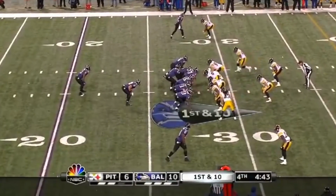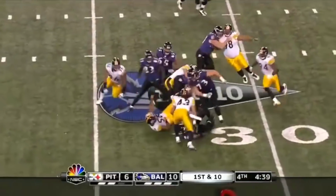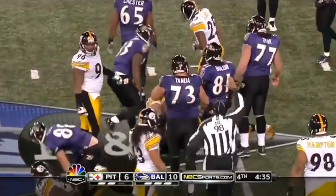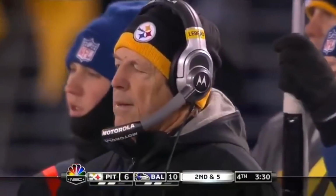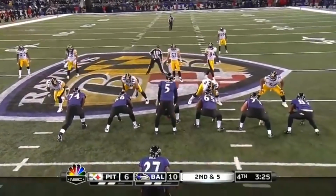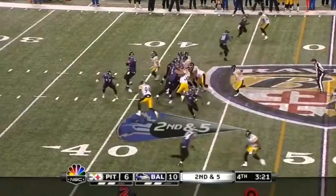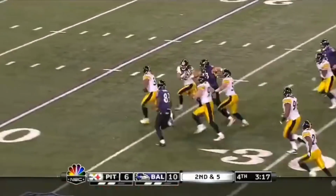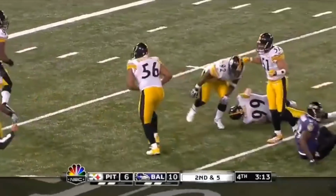Willis McGahee is the running back as they start from the 28, and they give it to the former Buffalo Bill. And he gets stacked up at the 29-yard line. 2nd and 5, and of course Flacco will milk the clock as far down as he can. 3:25 and ticking down in the 4th. And he gets knocked down, and the ball is loose, and it's Polamalu. It's picked up by Woodley, and he gets taken down to the 10-yard line.